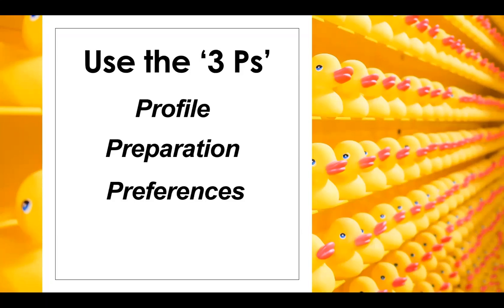And then thirdly, the preferences. What is important to them around different features and benefits of a program? How important is brand? How important is price point? How important is the specificity of a degree? Geography, et cetera, et cetera.